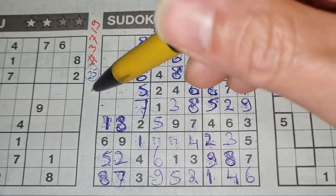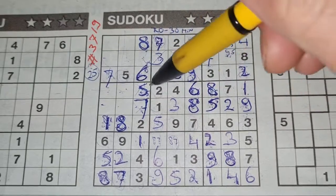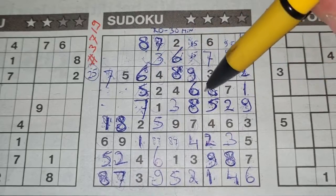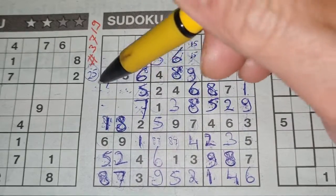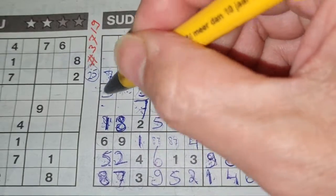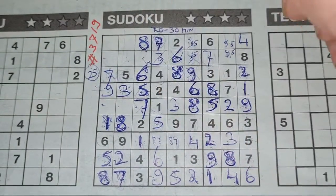Then 2 missing numbers in this row. 4 numbers, so 1, 2, the 3 is missing, 4, 5, 6, 7, 8, and the 9 is missing. 3 and the 9. We have a 9 there, no 9 there. 9 should be here, and the 3 goes there.